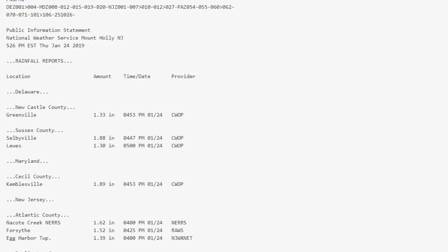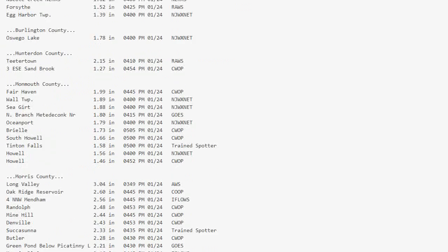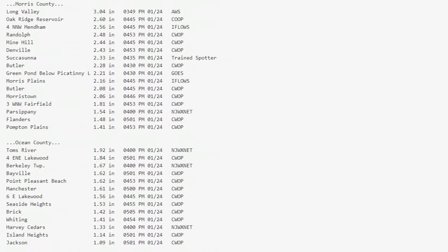So rainfall reports. Let's take a look at New Jersey. I'm curious about the New Jersey shore and Pine Barrens area. So, all right, Monmouth County, Fairhaven, 1.99. Wall Township, 1.89. Seagirt, 1.88. So generally between 1.5 and 2 inches in Monmouth County. Now, Morris County, looks like this area got more, probably due to the elevation, maybe it aided some of the convection. You have a 3-inch reading there, 3.04 in Long Valley.